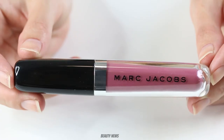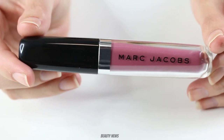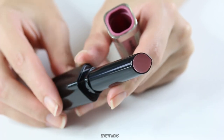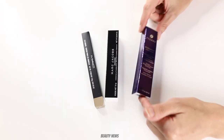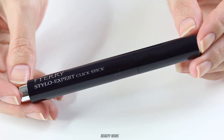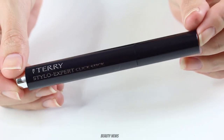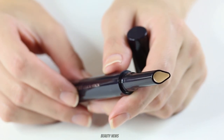Yeah, Marc Jacobs have a habit of discontinuing things, but these are still available. They are. That's right. We did manage to find them on the actual display. They're the Enamored Hydrating Lip Gloss Sticks. Very keen to see what's in there. And this is the bougie one of the group. It's the By Terry Stylo-Expert Click Stick. It is a concealer stick, and it's non-retractable.